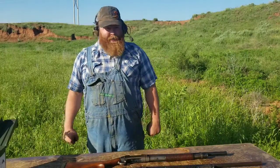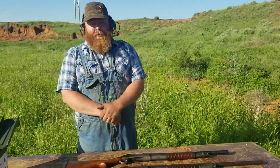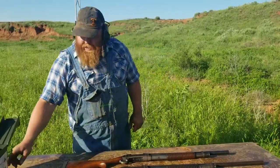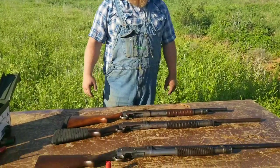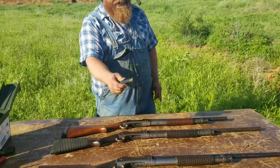Unfortunately, France is not the same as Mexico. When you get into a trench where you're standing in knee-deep mud for a month on end, you're carrying these shells in your pocket, you're laying without shelter, you're charging across no man's land. These paper shells are gonna take some abuse.